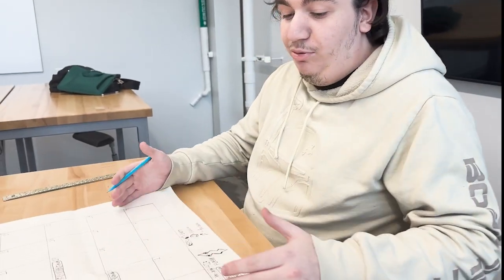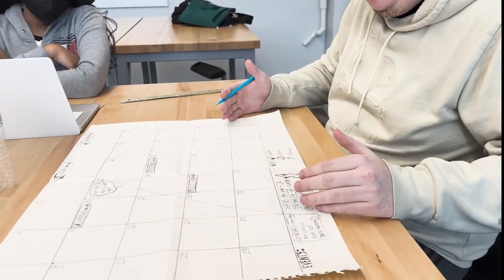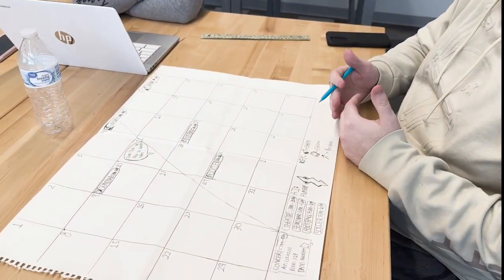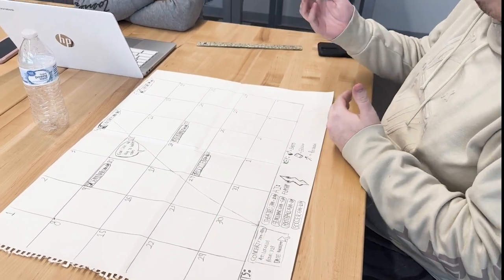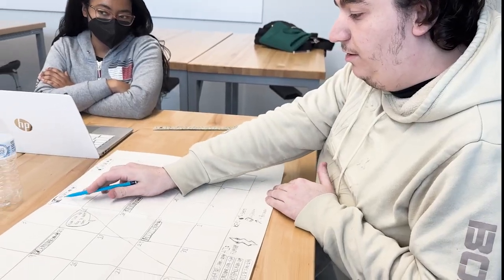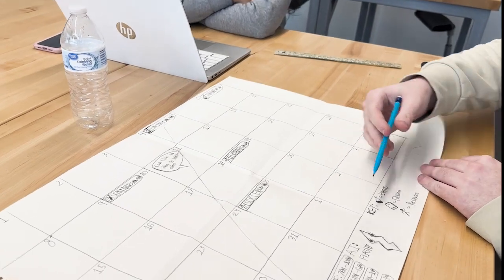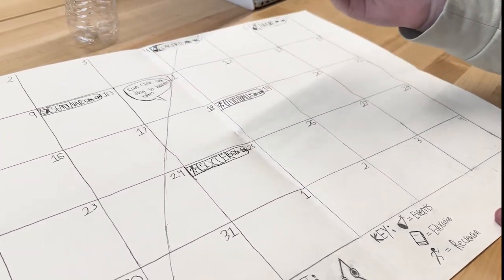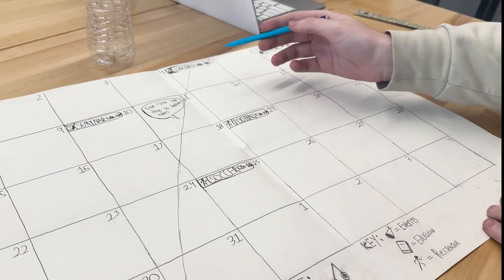So this is our prototype of the calendar. It's pretty rough right now. We're gonna add some color later. We wanted to design this so that it would be very interactive and easy for people to use. So for example, you see these events here. They have little icons, and here's our key. So like these are events, education, and recreation stuff.